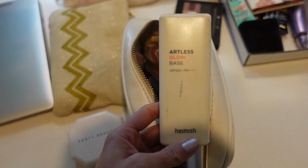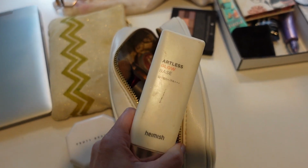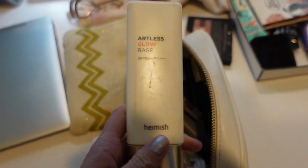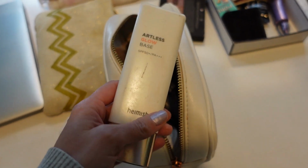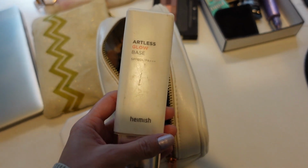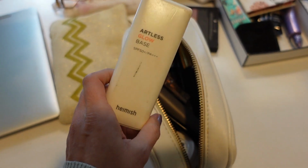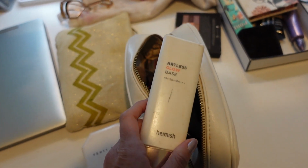I did use this as my primer and SPF. One thing I've learned with using this, I don't like using it as an SPF. It has SPF in it. It's a nice added layer of SPF, but I was going pretty heavy with it when we were away as my SPF, and it worked fine. It actually worked really well, although the UV index in northern Scotland is pretty low. So I didn't have any issues with getting too much sun or anything, but this is just too emollient for my liking as an SPF.